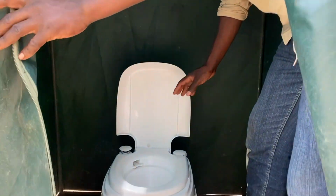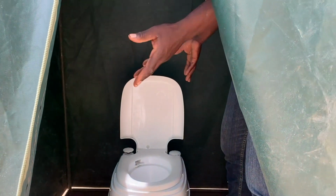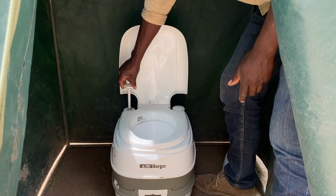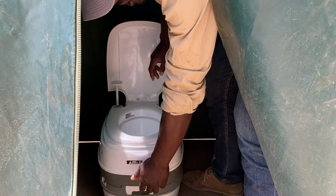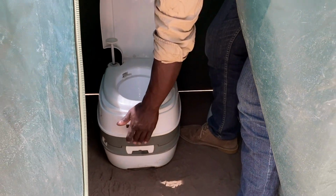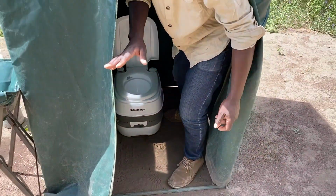So here you can see, you can come, and after you sit here, after you finish, you have to flush. So you pull this button up like this, then the water will come in. Then when you finish, you have to pull this one, and then you pull it back. Then the thing will be done.